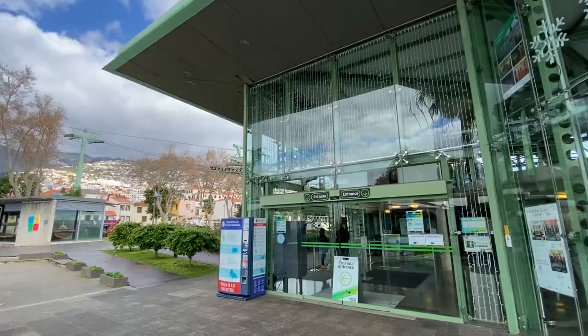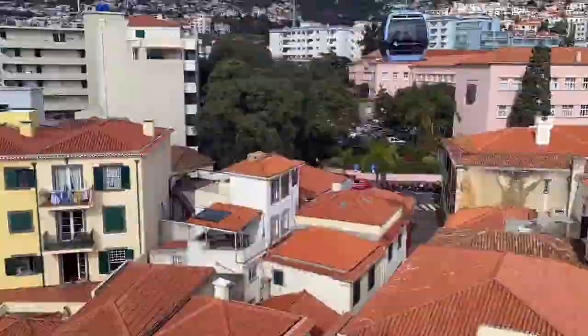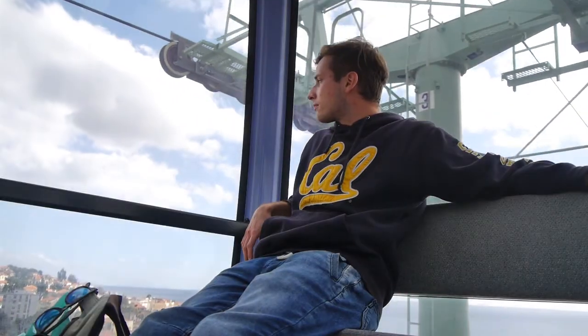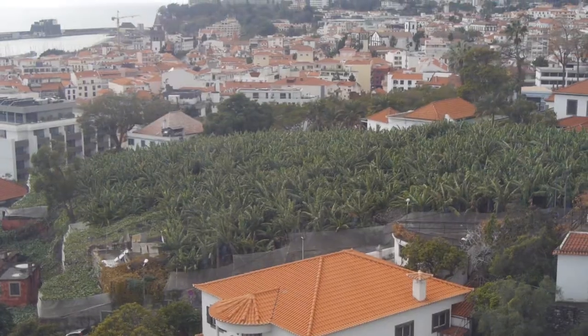And I think now I'm ready for the cable car to go up the hill. The cable car leads from the outskirts of the city center up to Monte to the Largo das Babosas station, which lies 560 meters above sea level. The ride is over 3 kilometers long and takes around 15 minutes. It offers astonishing views from the bird's eye perspective over the city of Funchal and the entire area.